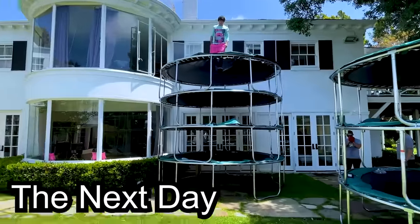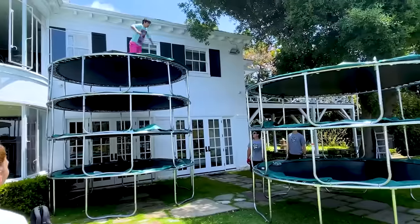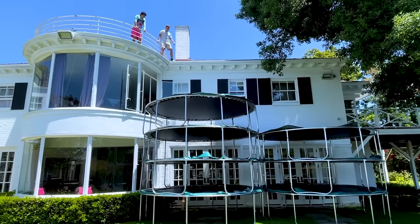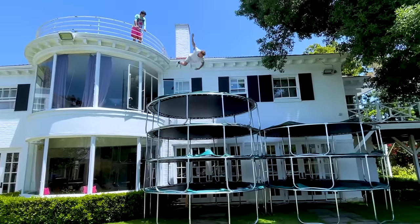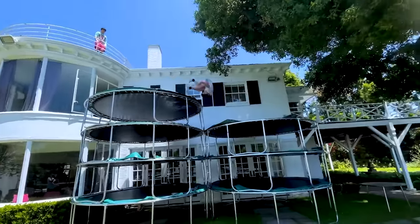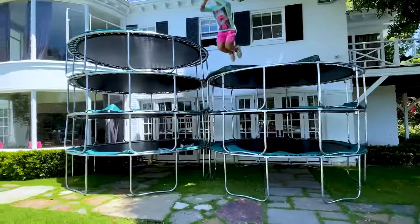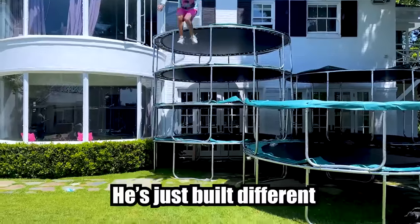Oh my gosh. This is a great shot to show you just how tall the four stack is. Got it. I don't know about that railing being too strong. Treat it like a Fortnite skydive. Ready? Pull my parachute. Send it. Oh, what? No way. That was insane. He just stomped it. It didn't even bounce. Oh my God. He just built it.